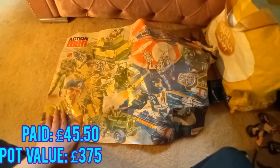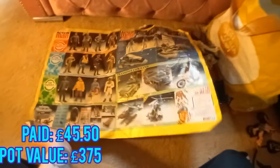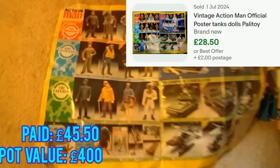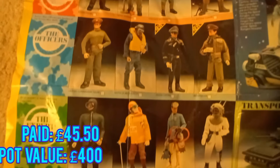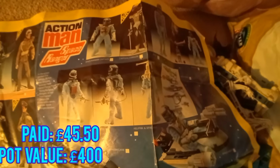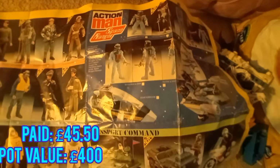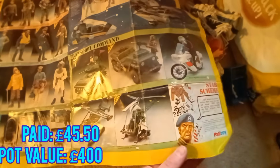So we've got this beautiful Action Man poster here, and if you turn it over, you can see on the other side were all the toys that you could order from the 1960s. I think there's some pretty decent lines. Do you know, I absolutely love this. I don't know if I'm going to sell it, if I'm going to be honest. My big problem with retro toys is I love retro toys, so I get a bit carried away.